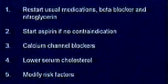Let me get us back to our slide that we were up to. So we'll restart the beta blocker in a higher dose. I would probably double the dose here. Let's say he was on 50 milligrams of atenolol. I might go to 50 BID or 100 once a day. And I'll restart his nitroglycerin.